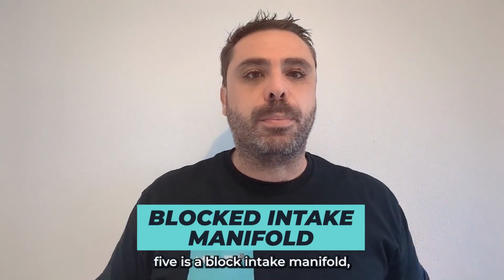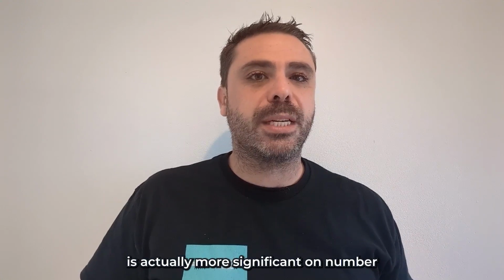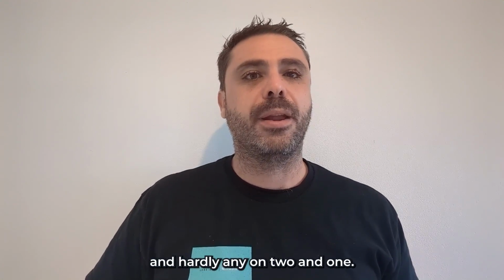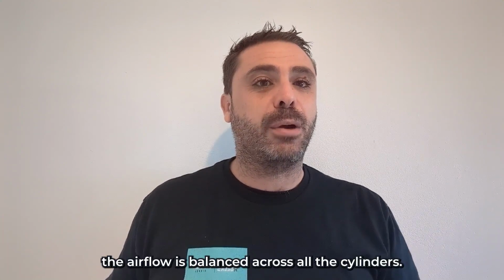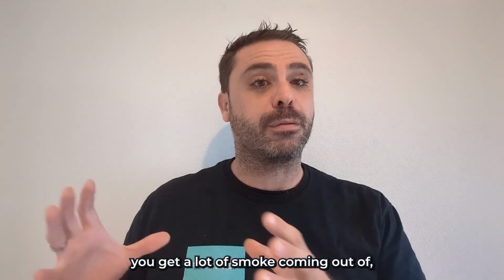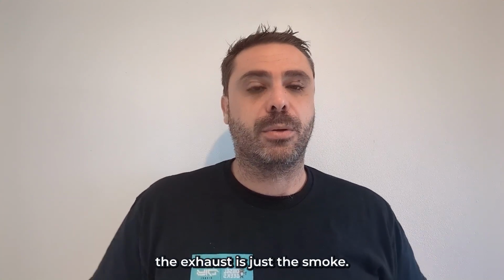Reason number 5 is a blocked intake manifold, which usually is due to EGR buildup. One of the problems that we see here is the buildup is actually more significant on number 4 and to a lesser extent on 3 and hardly any on 2 and 1. And so whilst the mass airflow sensor might actually be restricting the fuel based on the restricted airflow, it doesn't mean that the airflow is balanced across all the cylinders, and so you might find that you get a lot of smoke coming out of, say, cylinder 4 and 3, and then 1 and 2 is actually under fueling, but what we see out the exhaust is just the smoke.